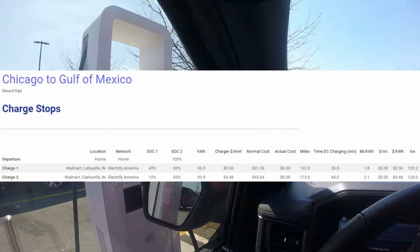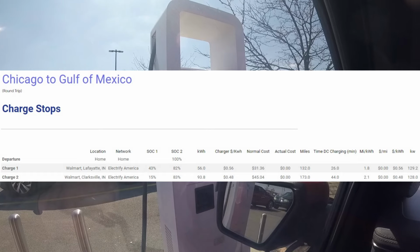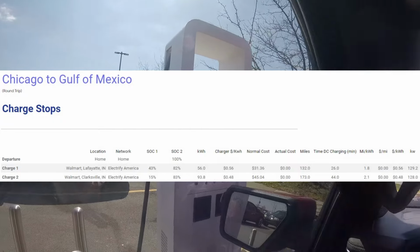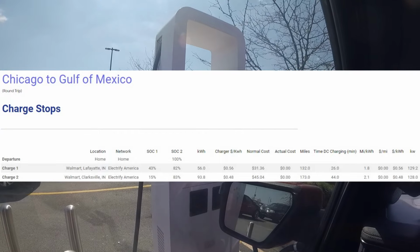But we're going to charge up here for a bit. It looks like we're still rising at about 125 kilowatts. That's not bad. And we'll get a bite to eat. Lots of options here at the Walmart just north of Louisville, Kentucky. Tons of options to eat. So we'll check back in when we leave.